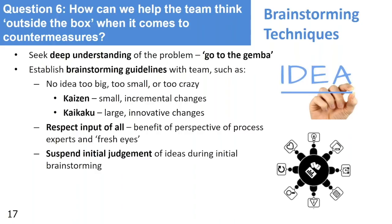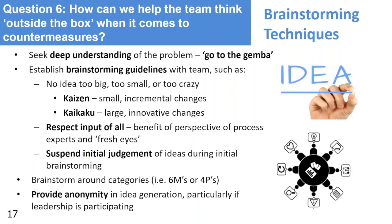During the initial brainstorming session, we don't judge or evaluate the ideas. That comes next, and we'll talk about that in a moment. But we don't want to shut people down by judging their ideas right away. We just want to bring out as many as possible. I recommend brainstorming around the categories that we just discussed, the 6 M's or 4 P's.